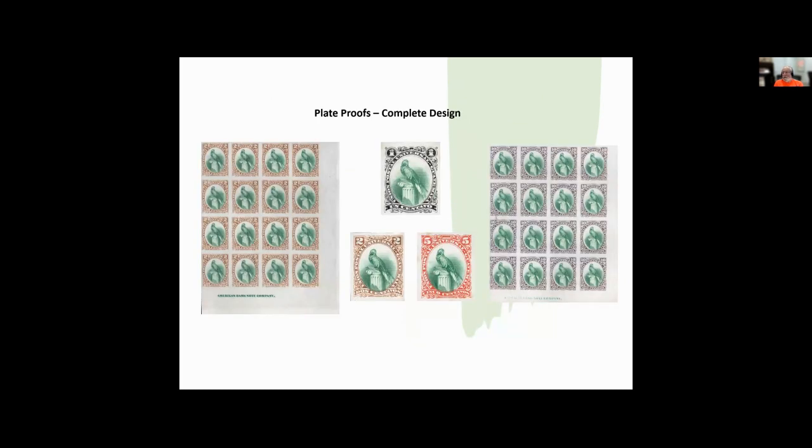And now we have plate proofs of the complete design. The 1 centavo, 2, some large multiple of the 2, the 5, and a large multiple of the 10. These are all part, by the way, of a separate exhibit. I did an exhibit on the small UPU Quetzals. It was my very, very first exhibit.